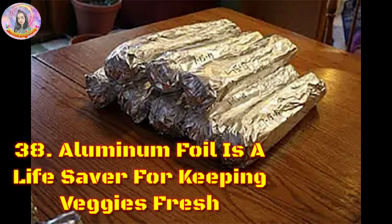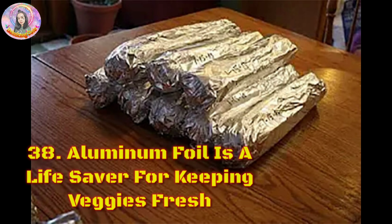veggie storage. Wrap a stalk of celery, broccoli, and lettuce in aluminum foil and store in the fridge. This will keep them fresh and crisp for up to 4 weeks. It will also keep them from alien invasions because no one likes a probed stalk of broccoli.